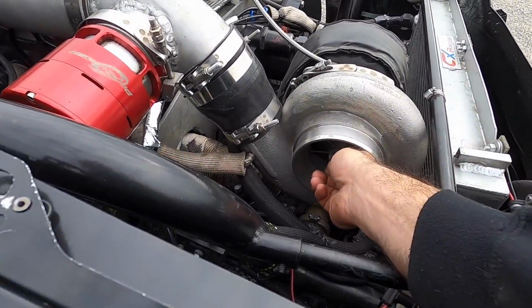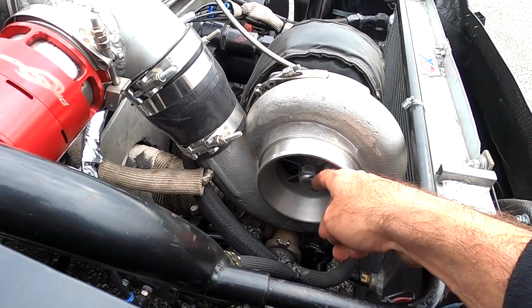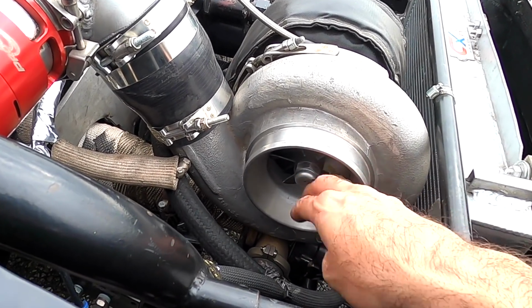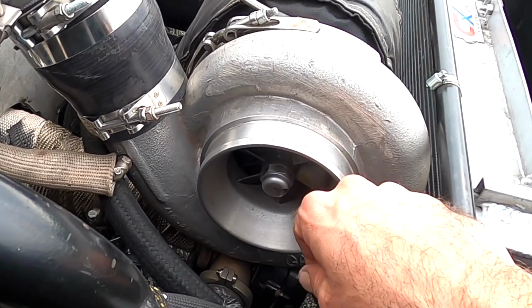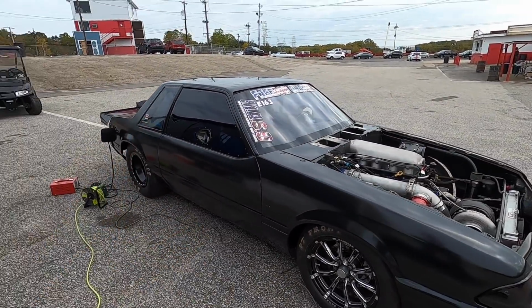I wanted to show you guys this turbo here. When you run an open turbo like this, that's one of those things you've got to expect. Look at that. Definitely not optimal. They did get this turbo for free. I don't even remember how. It's a pretty light car, a no prep car. They have not prepped the track yet, but we just want to see if we can get this thing to go down and make some clean passes.